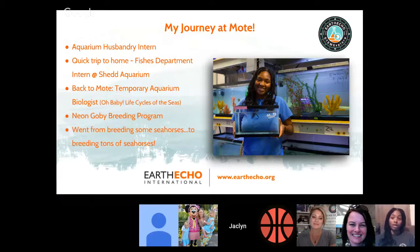In just about 2 years, we bred over 1,000 neon gobies. Neon gobies are a small, cleaner fish that are really important to healthy coral reefs. The fact that we were able to breed these at the aquarium meant that we didn't have to take those from the wild, and we could use them to help keep our exhibits and our fish clean. They clean other fish, and they help our animals stay healthy. That was a really great program, and I absolutely loved every minute of working with the neon gobies and the seahorses as well.